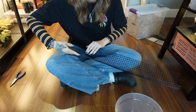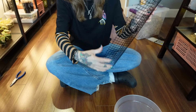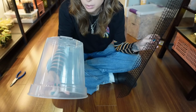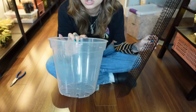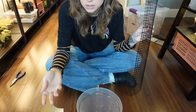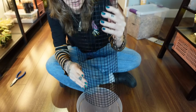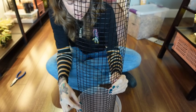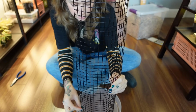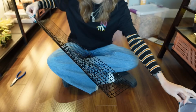Okay, that is all done. So now I'm just gonna measure how deep this is gonna be sitting in our pot. I'm gonna be using a pretty big pot. This is an 8-inch, just because we need to accommodate not only the pole, but a lot of cuttings. I don't know how many I'm gonna put in, but it's gonna be quite a few. So I'm gonna want this filled up to moss to about here. And I'm just gonna go ahead and fill it.